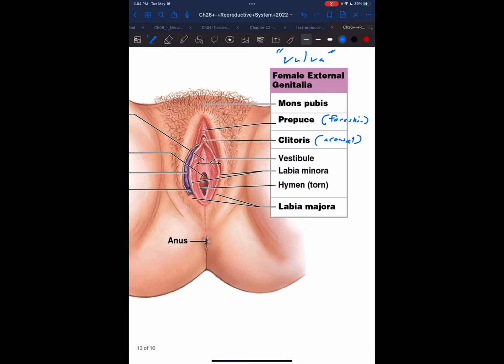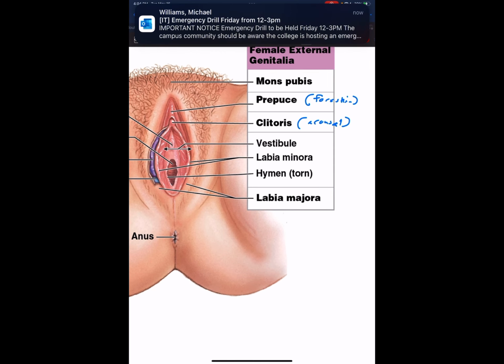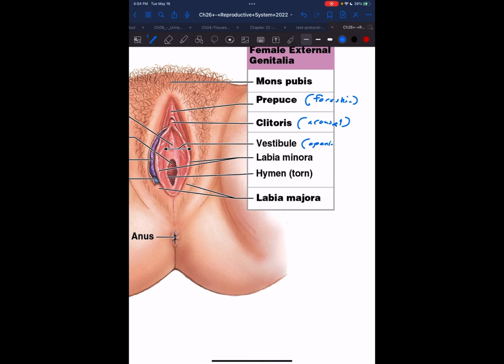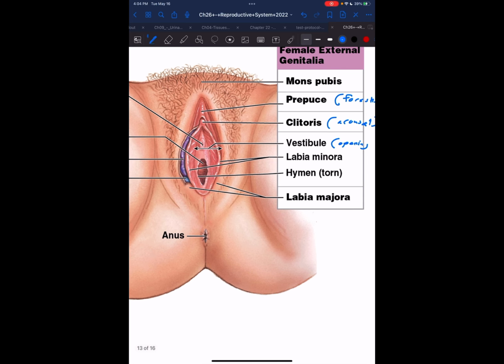And then vestibule. This word vestibule always tends to mean opening, or where there's going to be an opening. We've probably seen this word come up a few times in anatomy, so we're just going to leave it as opening. And then we have a minor lip and a major lip. Labia is the Latin word for lip, and then minora for minor and majora for major.